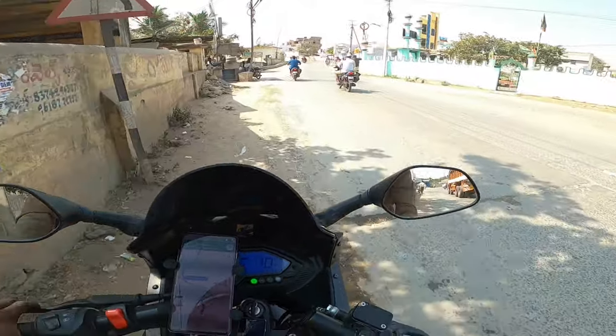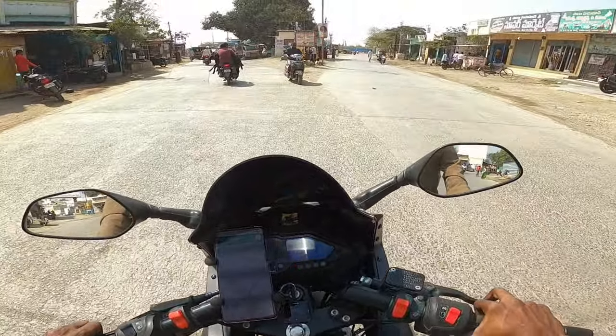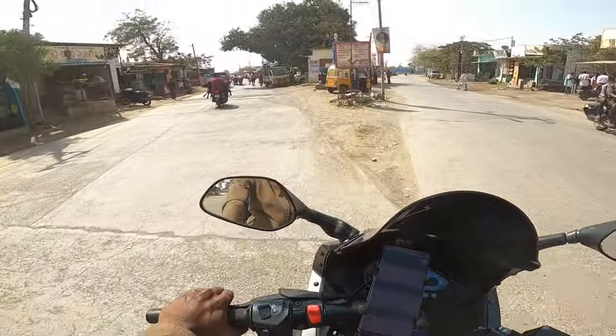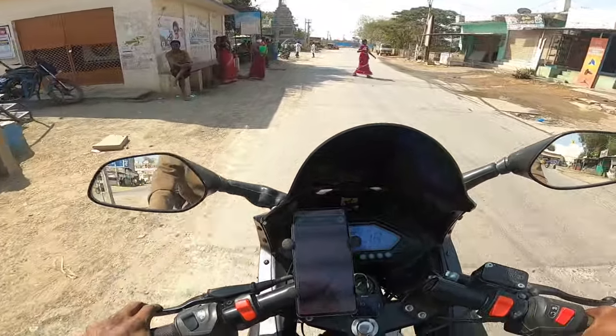This gives the positivity in green blocks. Thanks, bro. The maps are a little confusing, two ways here. Okay, right. Belum Caves, 34 kilometers. Showing 50 minutes for that.